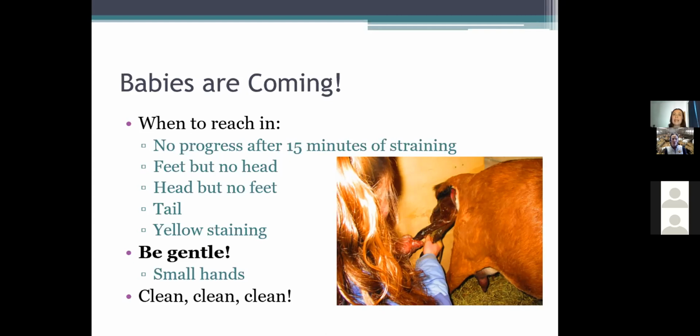Also, if you see any yellow staining, so if one kid was delivered with yellow staining, or when you reach in and the mucus on your hand is yellow stained, that's telling you that the kids in the uterus are stressed and they need to come out ASAP before they die, because that yellow staining is the meconium or the poop, and they only do that when they're very stressed.